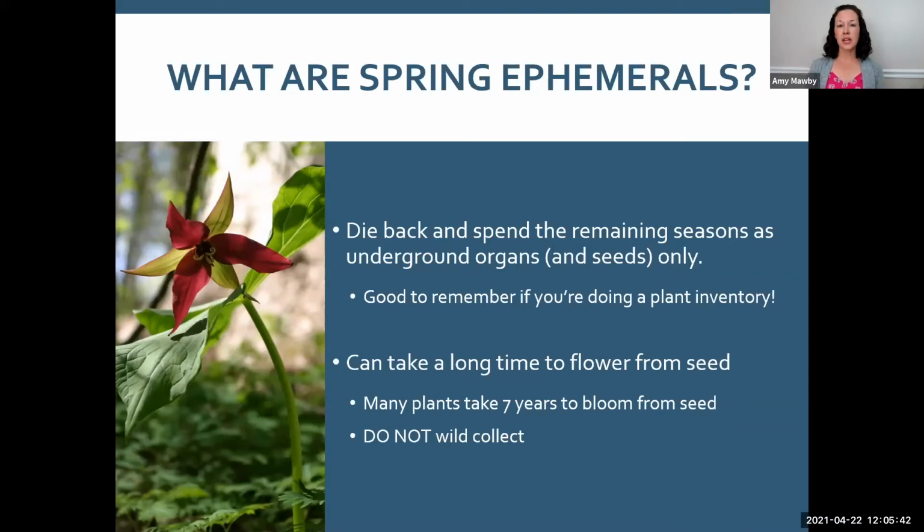So if you're doing a plant inventory, you definitely want to make sure that you're looking at your property, or whatever property you're looking at, in early spring. So hopefully you would catch a glimpse of the spring ephemerals that would be coming up at that time of year, and then also do plant inventories in subsequent seasons.